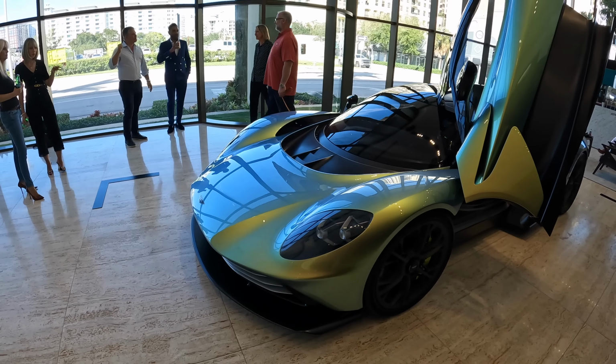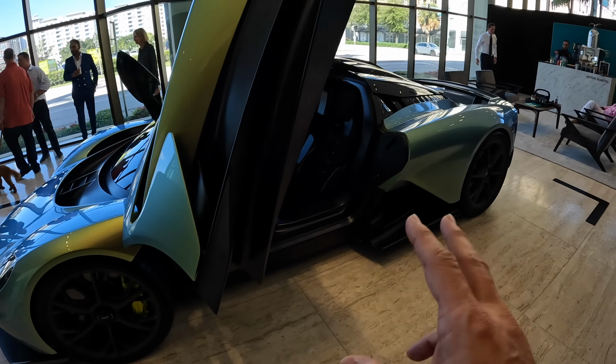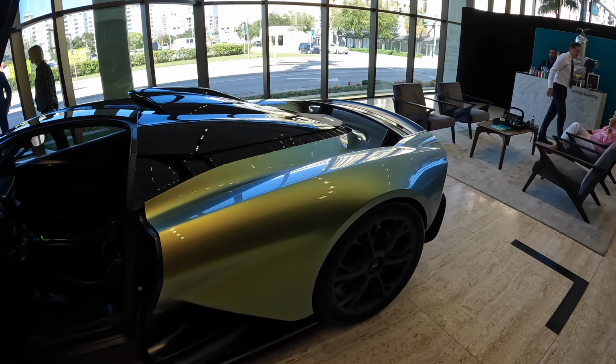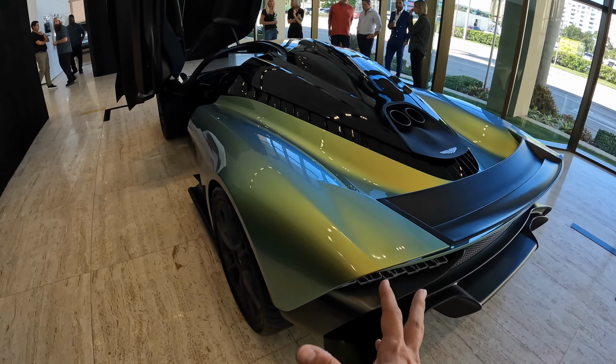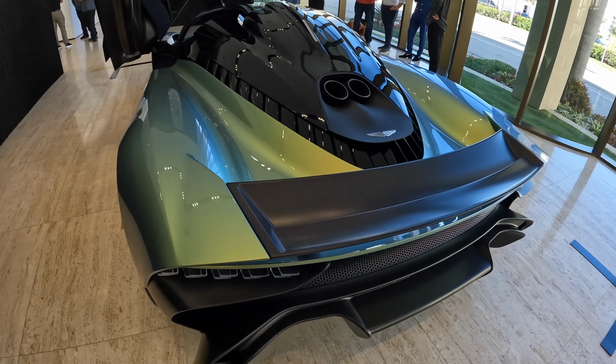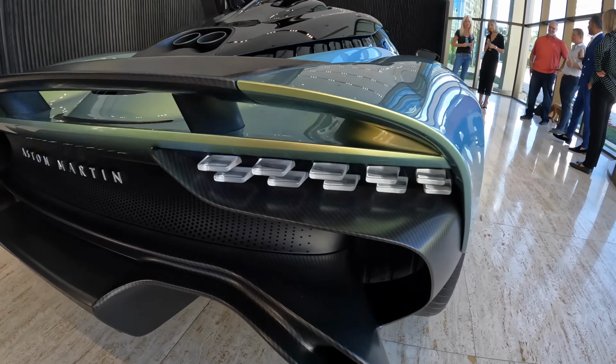Pretty outrageous. Now this is all-wheel drive. We got about 200 horsepower powering the front wheels. The V8 twin turbo in the back makes about 800 horsepower. Now this is just a static model, so it actually doesn't run. I wish we could start it up to hear it, but it's got an active aero ring in the back right here. Really wicked taillights in the back.